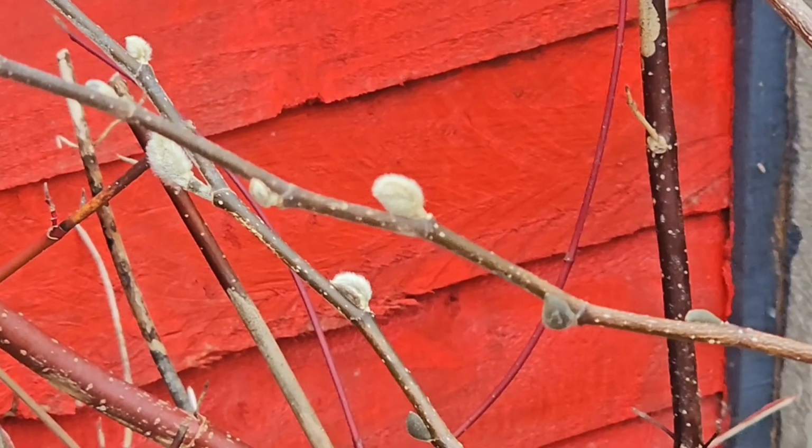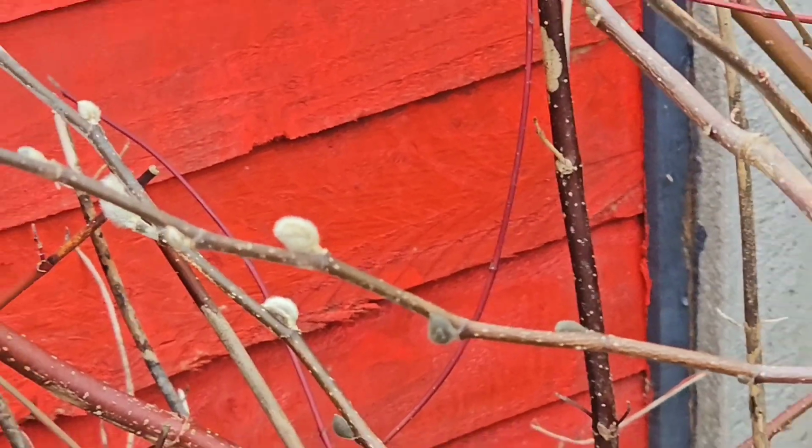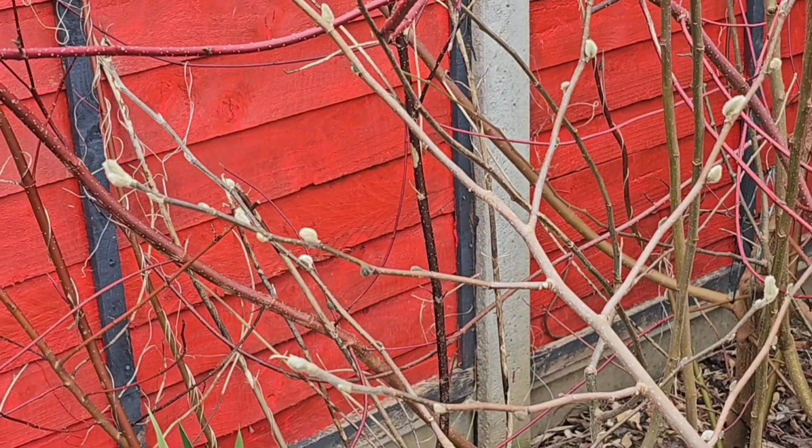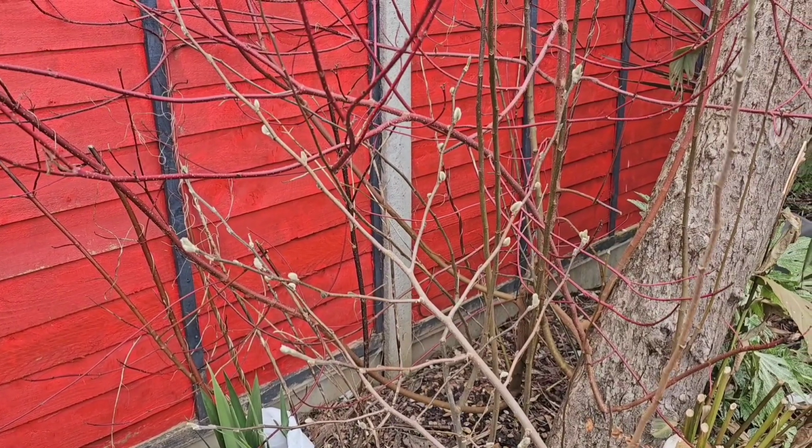For magnolias, it's very normal for them to start forming their flower buds at late summer to early autumn, and these develop over the winter period. It looks like I'm going to have more flowers on this than I've ever had before.